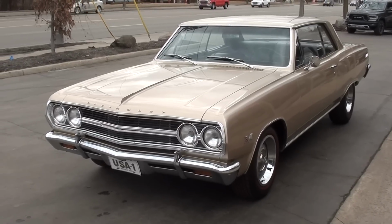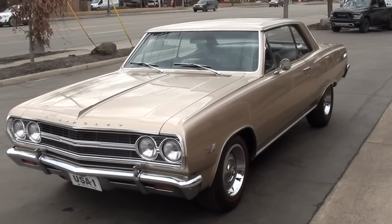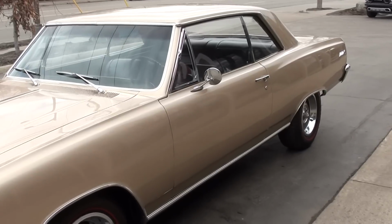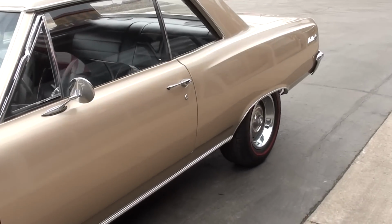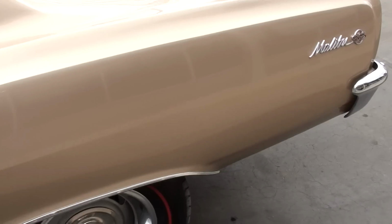I bought it from a couple down in, I was actually in Georgia, but the car's from South Carolina. Great people, man. The guy's got really an extensive car collection. He said, Dave, I'm just car poor right now. So this is one that he was going to let go.